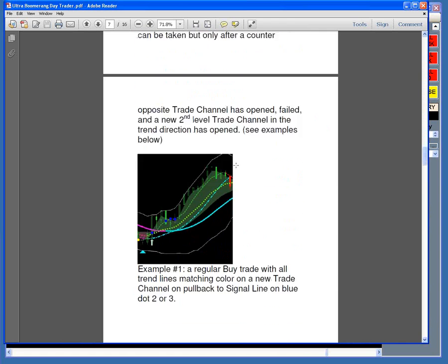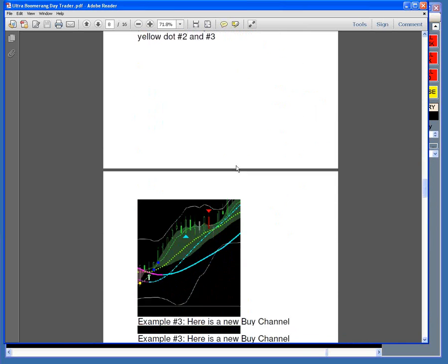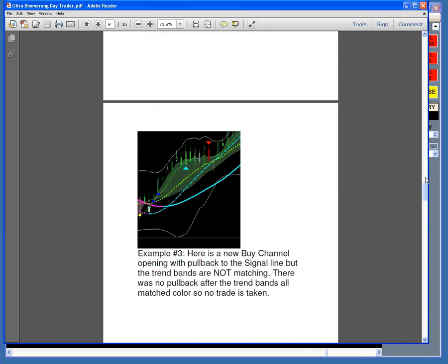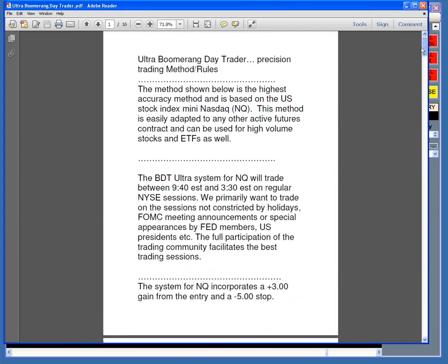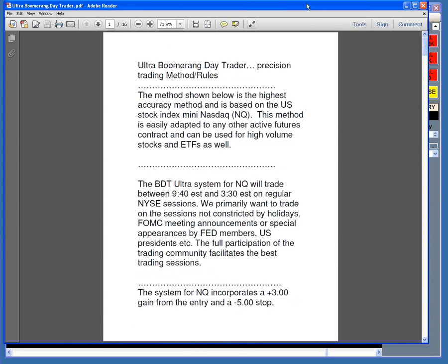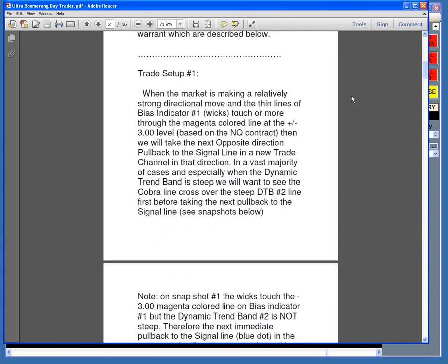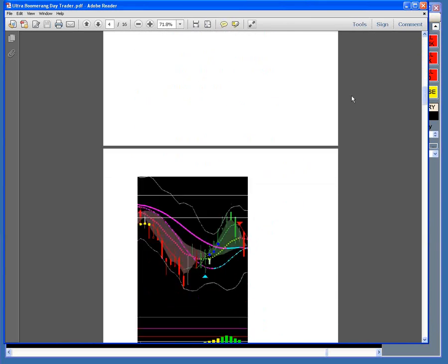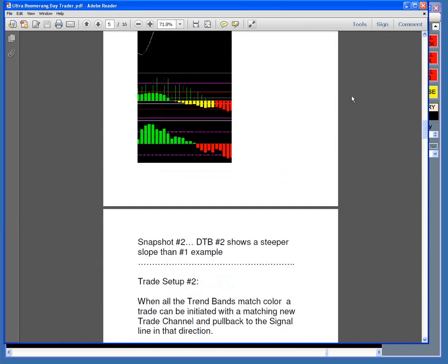Then I'm going to cover all the different aspects of the rules in here that govern the system. So I just wanted you to see this PDF. I'll go over the rules exactly while we're going over the setups, but I'll keep this handy and bring it back and refer to it. It's very exciting, and I'm very happy to make this warranty for you, but keep in mind, to guarantee that you're going to have 90% winning trade setups is quite an amazing accomplishment.